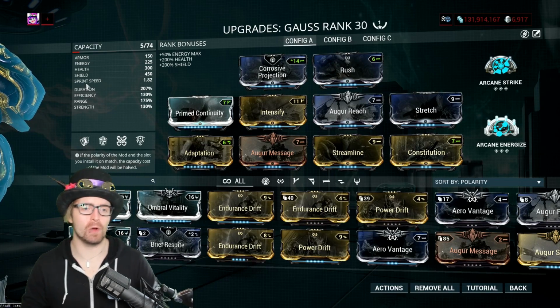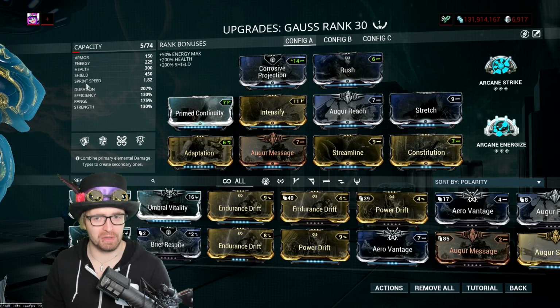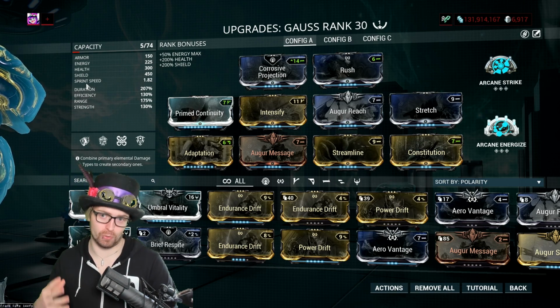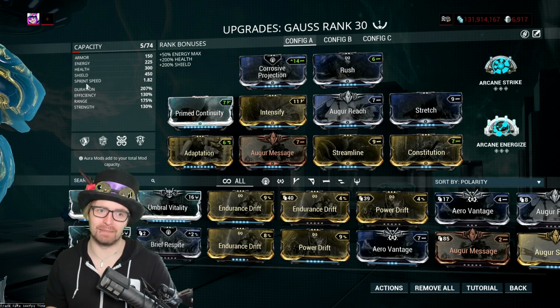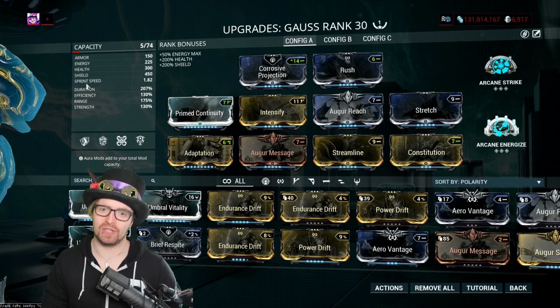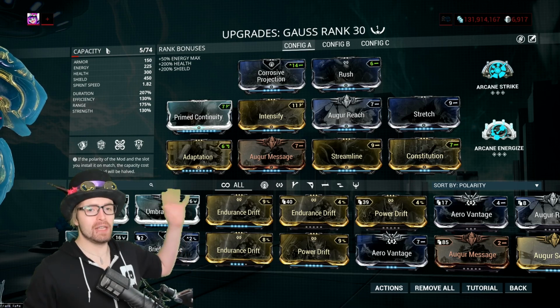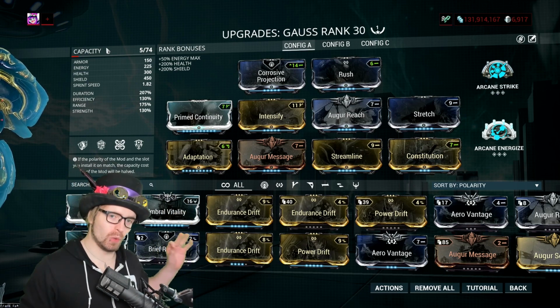The first build we're going to look at, and really there aren't too many builds you can come up with right off the bat with Gauss because he's so generalized across all of his abilities. You'll find that most builds will prioritize towards a well-balanced element towards him, with maybe a bit of an emphasis towards duration. As always, the aura mod is subjective. Do what works for you.